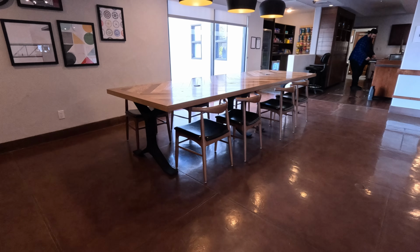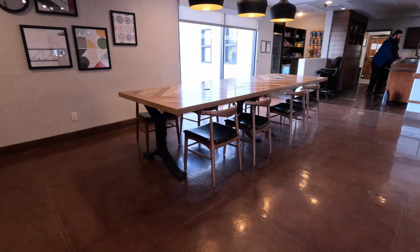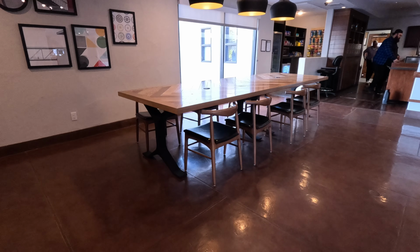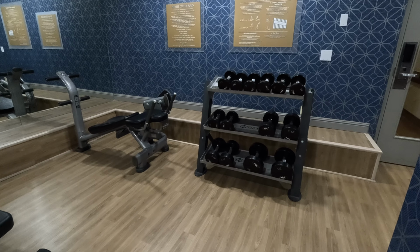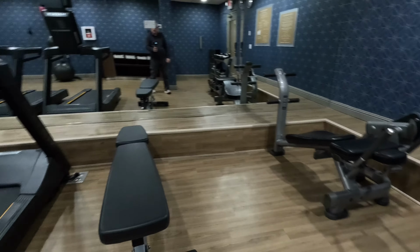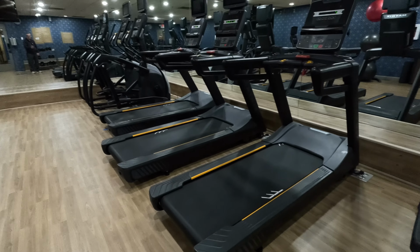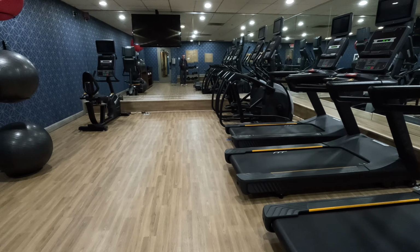Their business area, which was just a table and a few chairs, was also little used and only had one power point within sight. The exercise room had a few free weights and some cardio machines, a drink station, some towels, and probably not much else. Quite a small area. The mirrors make it look bigger than it actually is.